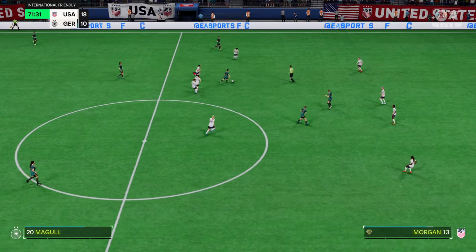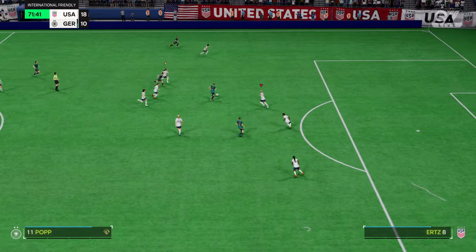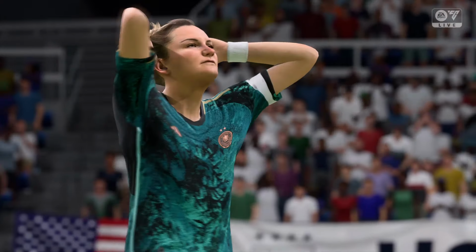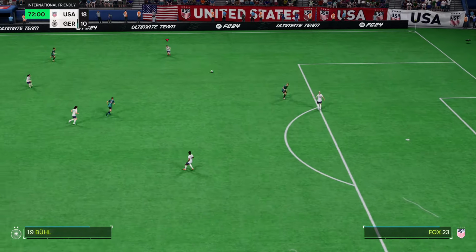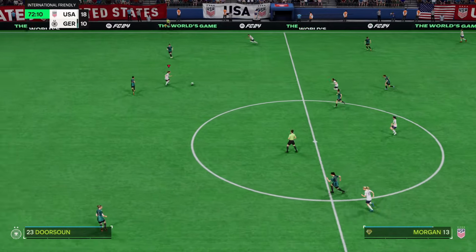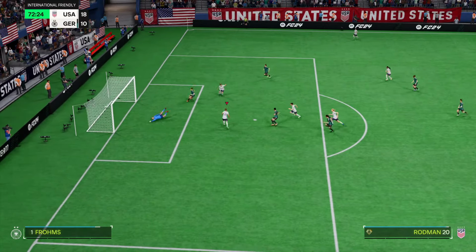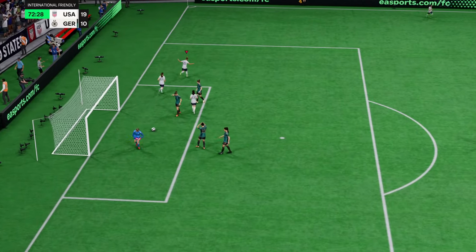Magul. On to Popp. Freigang. Never really close to the goal, and it will be a goal kick. Alex Morgan. Might be a chance here. Surely. And there's the goal she was hoping for. Now she can celebrate.